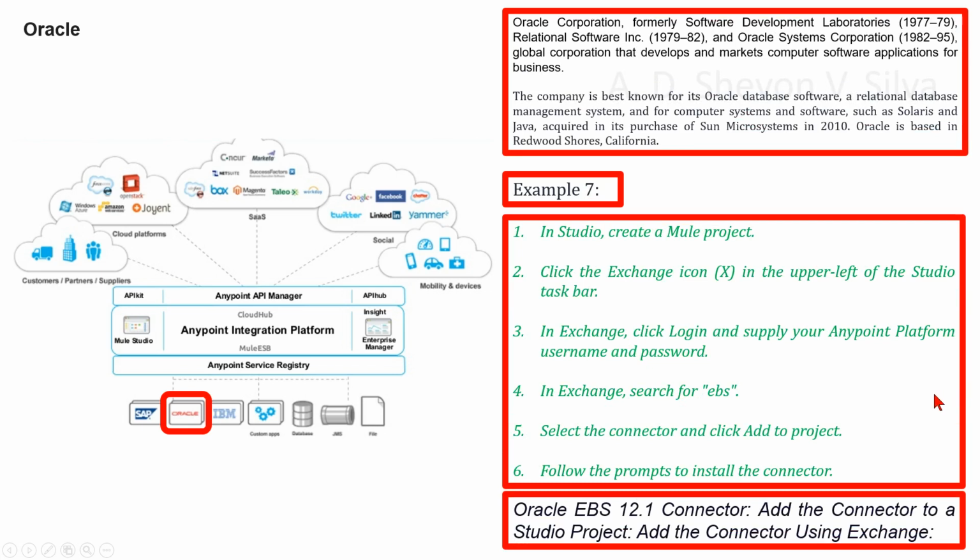Now we are considering adding the connector to a studio project in Oracle EBS 12.1 connector. Add the connector using Exchange here. In Studio, create a Mule project. Click the Exchange icon in the upper left of the Studio taskbar. In Exchange, click login and supply your Anypoint platform username and password. Search for EBS, select the connector, click add to project, and then follow the prompts to install the connector.